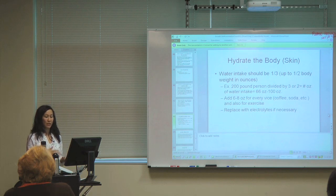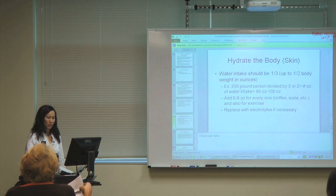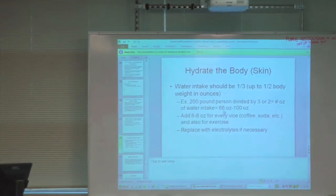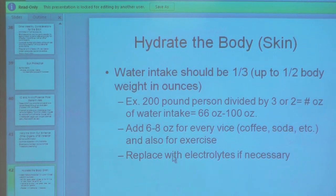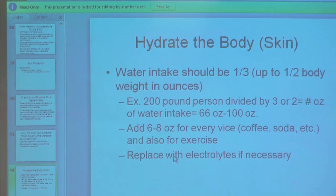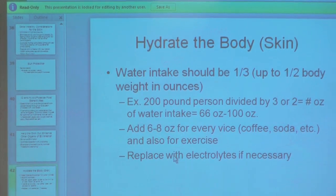So water should be about 1/3 up to half your body weight in ounces. So it starts at 1/3 minimum. And sometimes that up to half is too much. So if you're 200 pounds, that means you divide by 3, so it's 1/3, and that would be 66, and then you convert that to ounces. So that's the minimum water intake you should be taking in. And then if you exercise for an hour, add 8 ounces. So the rule of thumb is 8 ounces for every 1 hour of exercise. Again, it really can vary depending on a person's constitution.